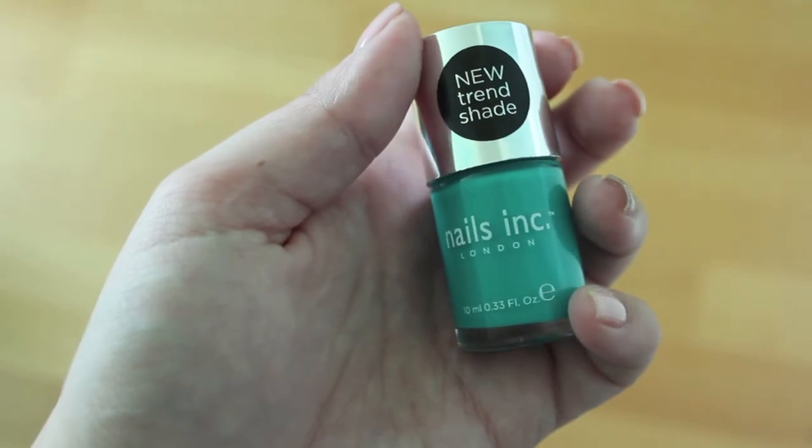I have the Nails Inc Queen Victoria Street. Now this was in my disappointing products video, and it still is a disappointing product for me because you can't put a top coat on because it changes colour as soon as you do that. However, it is the most unique colour. It is a beautiful jade green. I absolutely adore it. No camera can take a picture of it. I'm trying my absolute best, but it's just not working. It is just a brilliant colour.